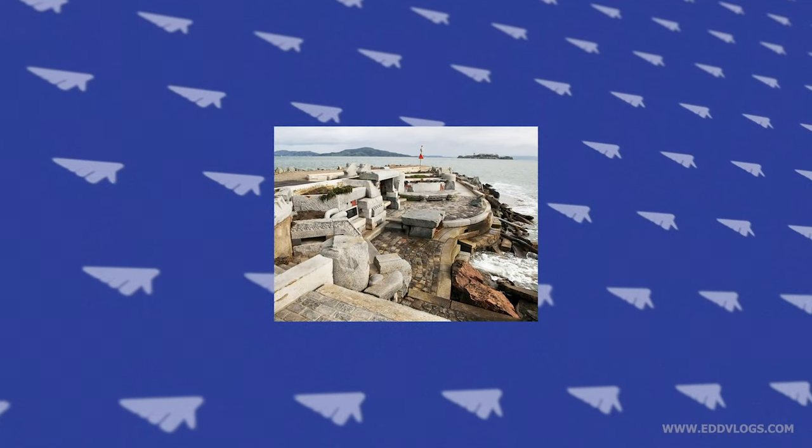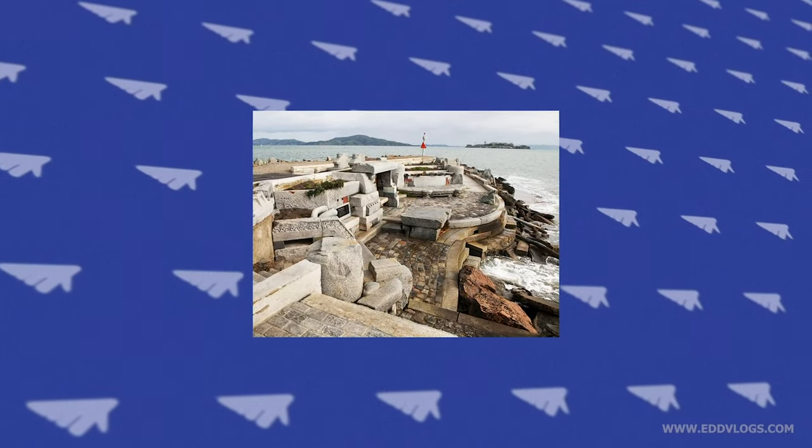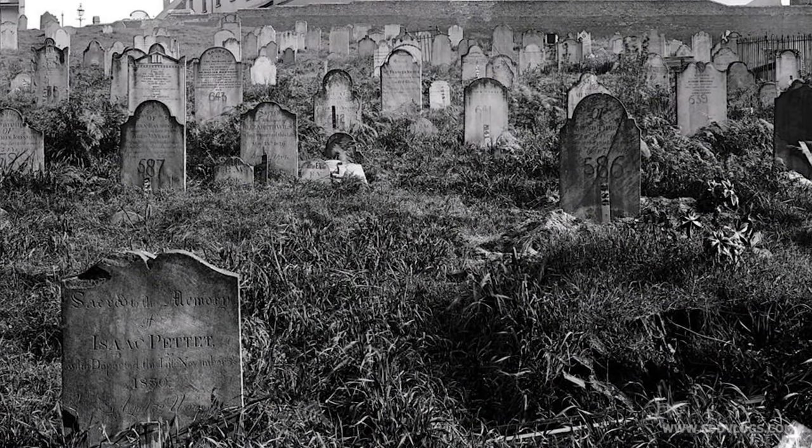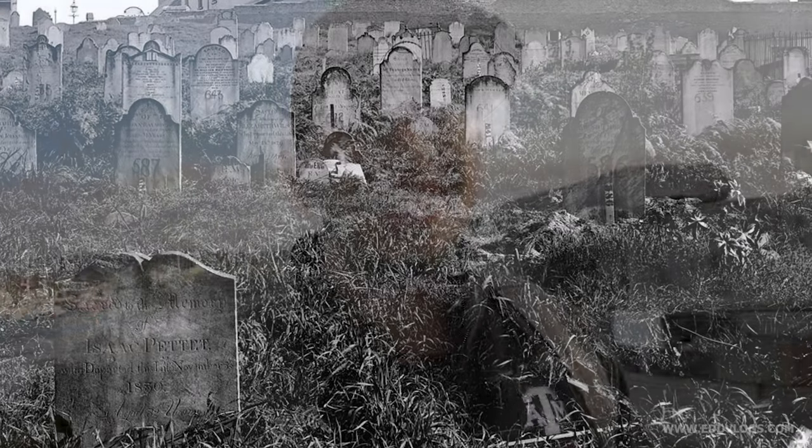And another really cool and interesting fact for you guys is that this sculpture right here was actually constructed from tombstone and monument fragments from a demolished 19th century cemetery. It's kind of eerie if you think about it. Maybe the souls of those people are still trapped in some of these rocks or something. It just gives you some chills.